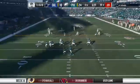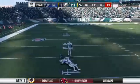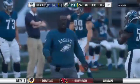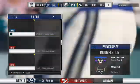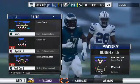Now a play fake here on first down. Gonna look deep for Jeffrey. He couldn't quite hold it. Got hit. Ball pops out. Incomplete. And you just know when that play call came in, their eyes lit up because anytime you get a chance to take a big shot downfield, that's a lot of fun, and they missed an opportunity.